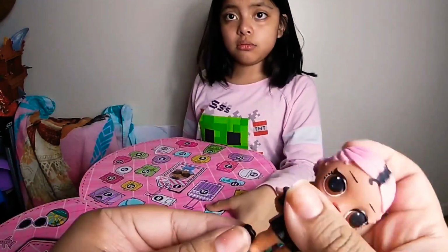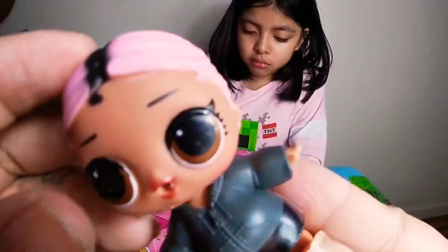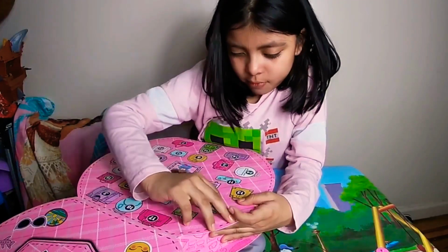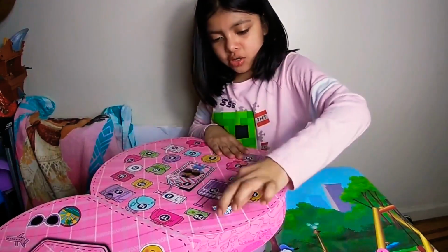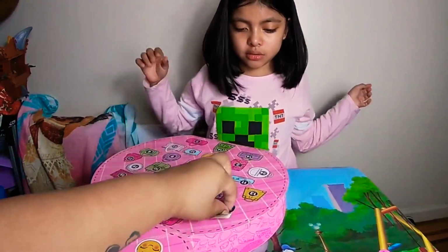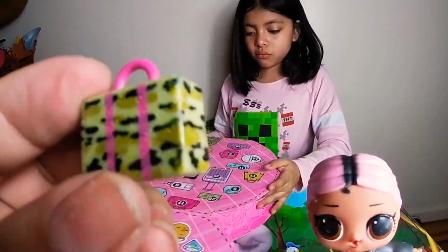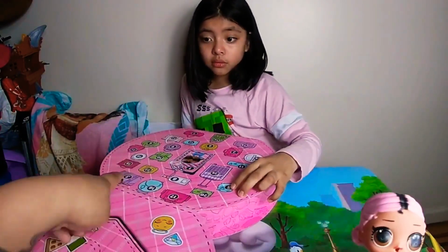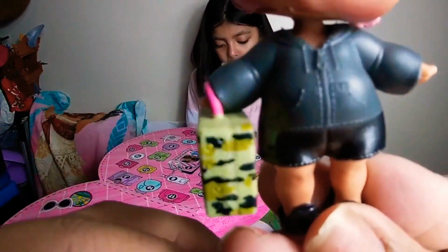Number 5 is here. Okay, number 5. This is her first outfit. It's stuck. Okay, so her 5th one is a bag. It's like a purse, to travel. Something like this. Okay, number 6.